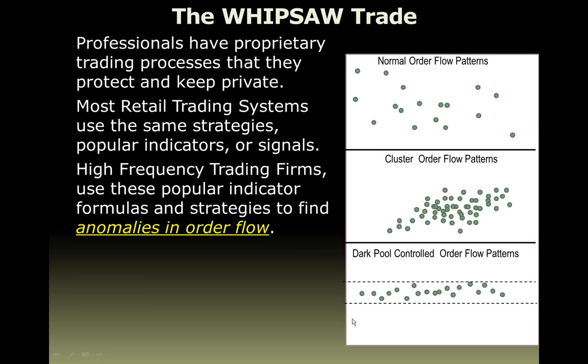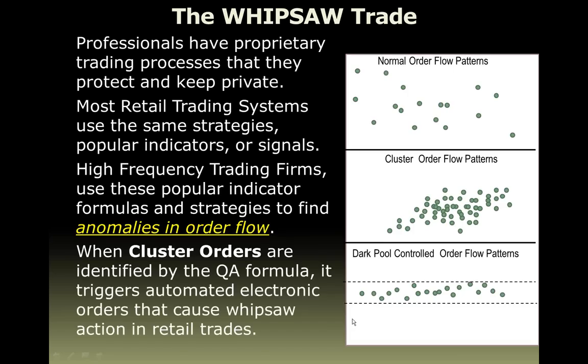High-frequency trading firms use these popular indicator formulas and strategies to find anomalies in order flow. When cluster orders are identified by the formula, it triggers automated electronic orders that cause whipsaw action in retail trades. So if you still think that the market maker is sitting around waiting for you and your little stop loss and your 100 or 1,000 share lot order, you are way back in the 80s. Right now, high-frequency trading firms have replaced the market maker, and they are the liquidity of the market.